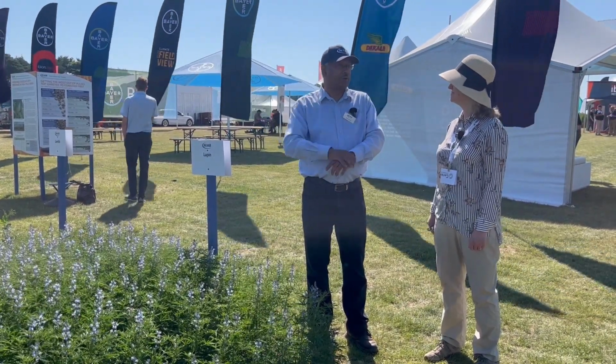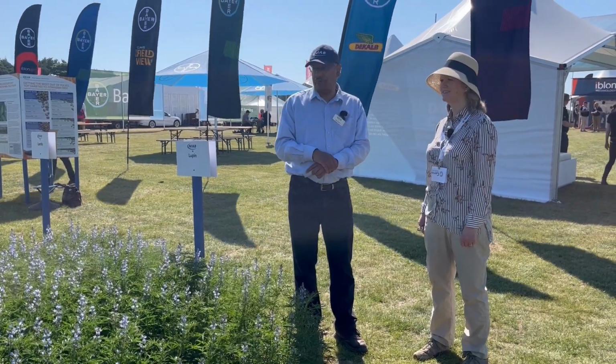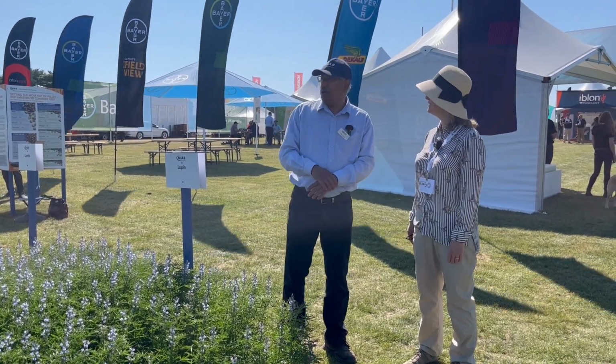Right now, it's just grown in Kent and other southern parts of England. Hopefully, I mean, we already have peas and beans, but hopefully some of these will be coming soon to a field near us at some point.